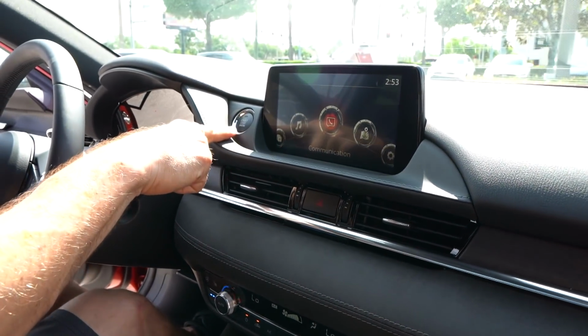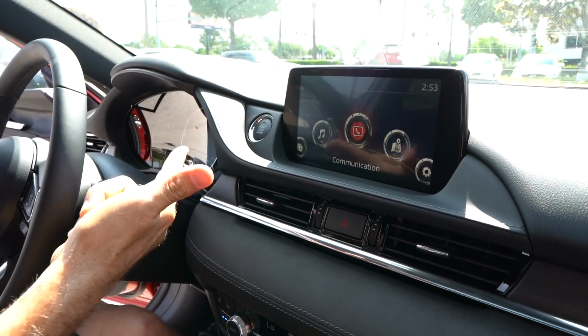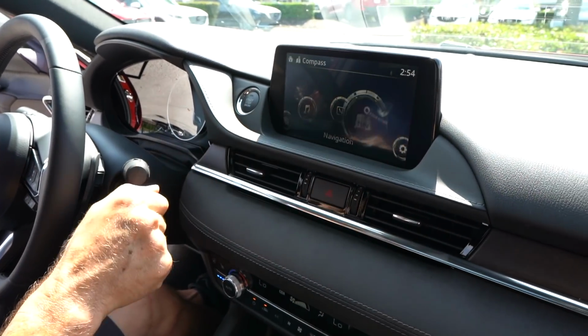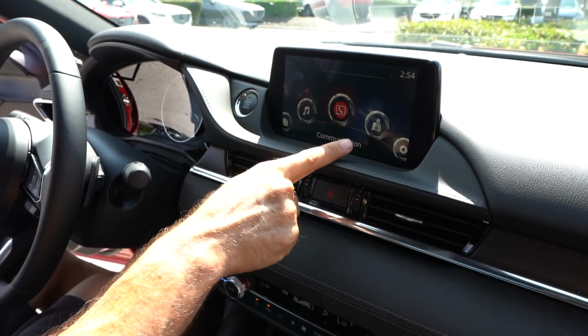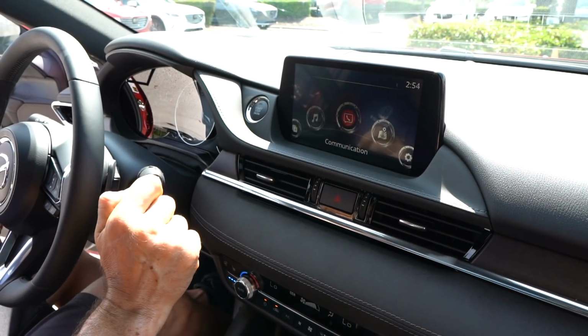Now you have your start stop button, which may seem weird to have it here, but it's so easy to obviously see and get to. You have your 8-inch infotainment system. Is it touchscreen? Yes, it is. You have your navigation and whatnot, Apple CarPlay, Android Auto. It is that older rainbow style. Now you can touch the screen or you could use a direct drive knob if you want to.